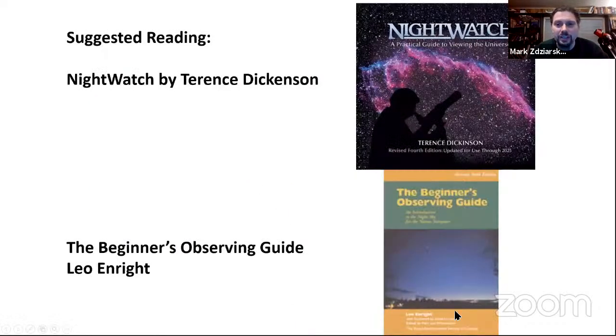And you'll see this again. This is a suggested reading, Night Watch by Terence Dickinson. There have been many versions of this. You can pick this up used. It'll talk to you about equipment. It'll talk to you about star charts, how to learn the sky backwards and forwards.